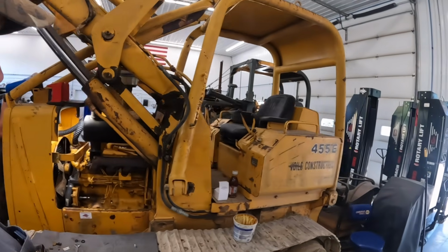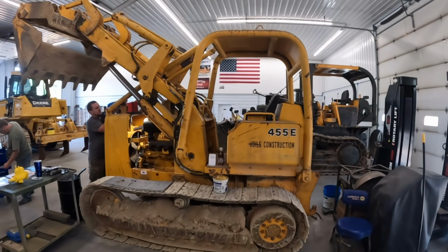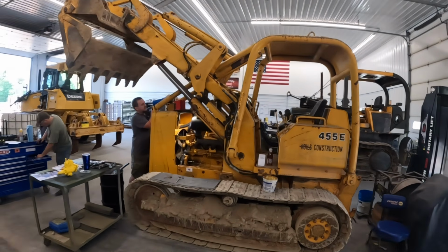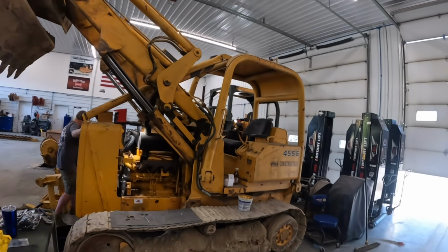We got Mr. Kevin here today. We're back on the old track loader again. You guys have been asking about this thing. You've been missing my track loader, so we're back on it again. If you guys don't know, I'll give you a quick recap.